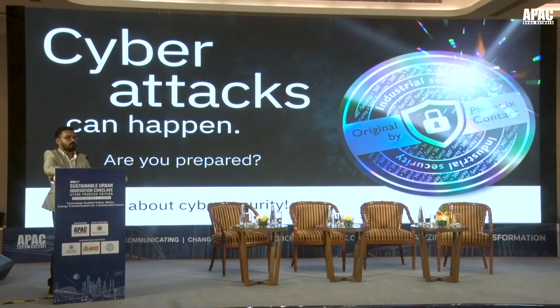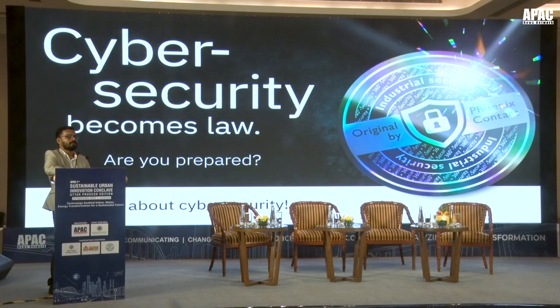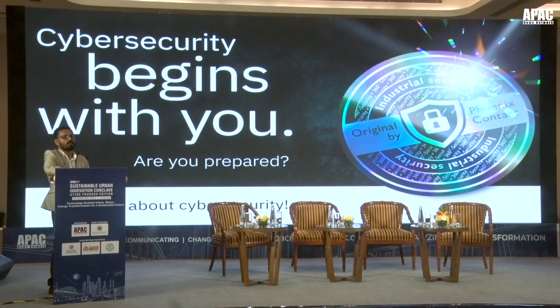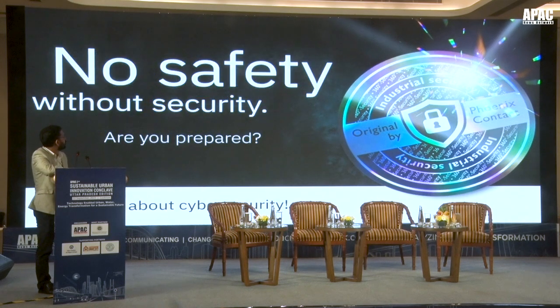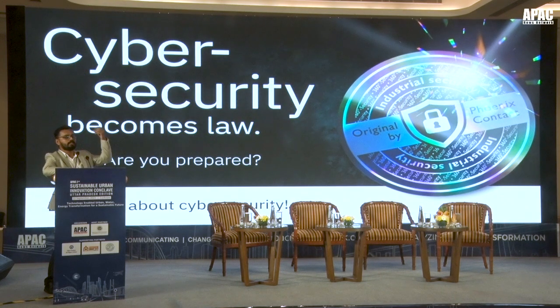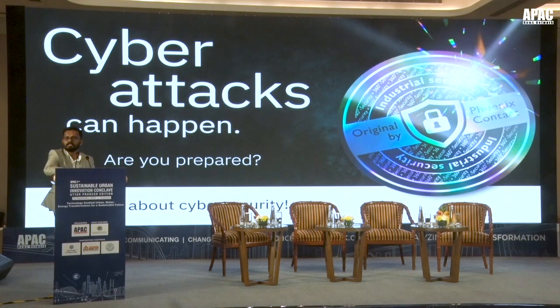Now you are monitoring your infrastructure from your nerve center, the integrated control center. But you are not sure whether you are the only one monitoring, or somebody on the backside is monitoring these things in parallel. So that's where cybersecurity comes into the picture. It's very easy to collect data, publish it in the network, show it in your control center and monitor. But it's really difficult to secure that data.